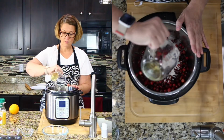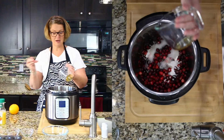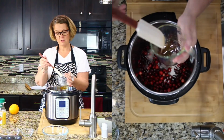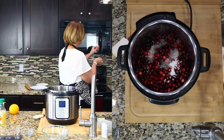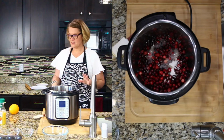So we'll go ahead and we'll just pour that in. Looks like some of my honey is still on the bottom and we want all of that. Ooh, it's still a little thick. You know what? I'm gonna melt it. I'm just gonna pop it in the microwave. We'll see what that does.